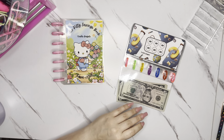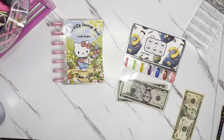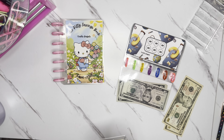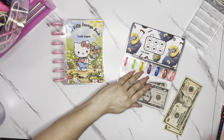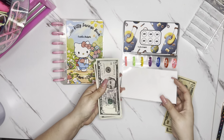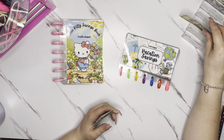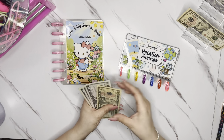Yeah. All right. So I'm going to do $20. This is the only savings I'm going to do towards the month of August right this second. So I'm going to be adding $20 to this, my vacation book. It'll be available for sale on August 15th, Friday.